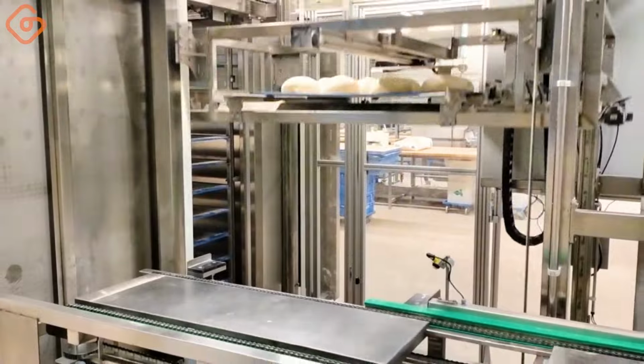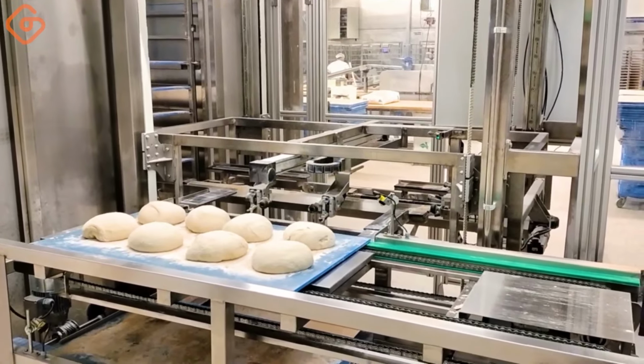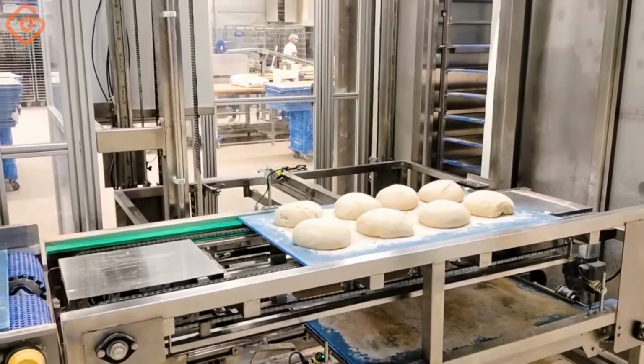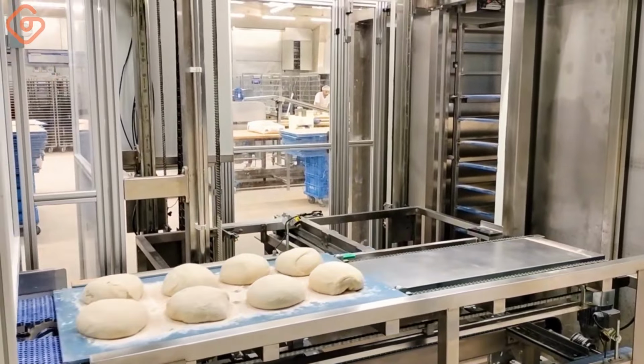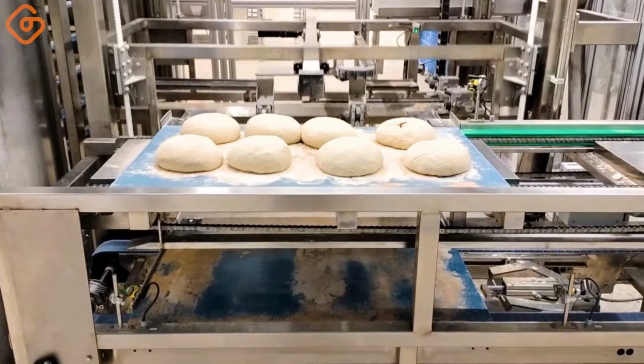This is a solution designed for bakeries working with racks. The task is completed by workers not handling trays. Machines are responsible for performing this difficult task, automation and robotics for bakeries.